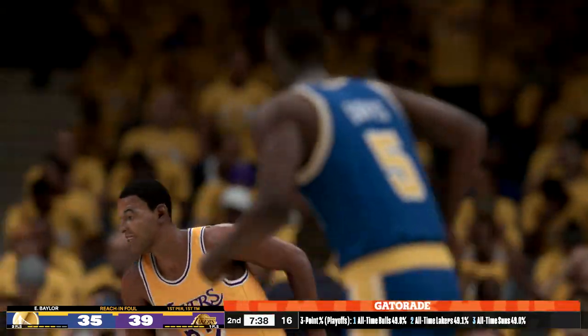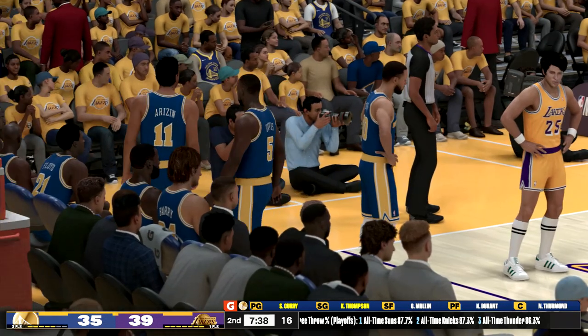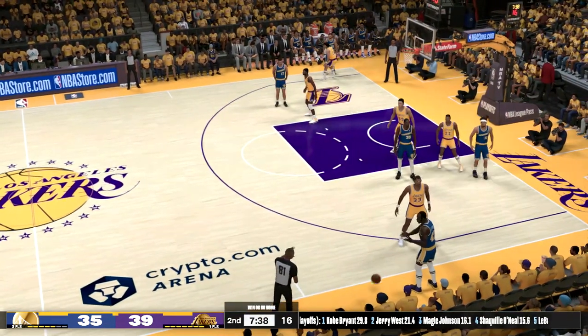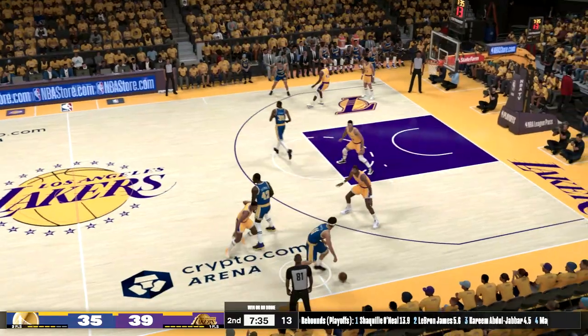Klay Thompson, he's checked in for the Warriors. Stephen Curry comes in for Davis. Warriors substitution, Klay Thompson, Stephen Curry. Here's Thompson. 9 points in the game.